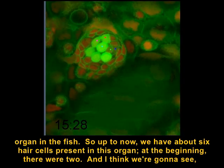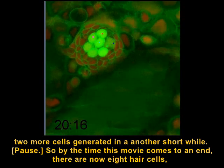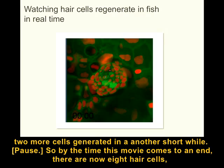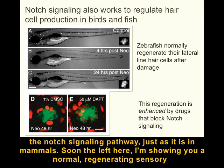At the beginning there were 2. And I think we're going to see 2 more cells generated in another short while. So by the time this movie comes to an end, there are now 8 hair cells, where at the beginning there were 2. This process took just 22 hours to regenerate 6 sensory hair cells. And this process is regulated by the notch signaling pathway, just as it is in mammals.